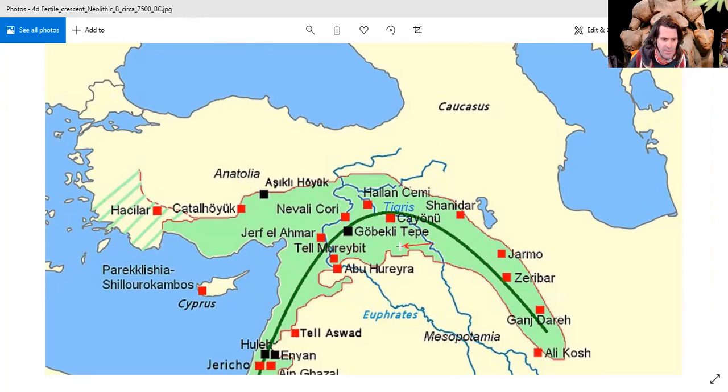Again, this is a wonderful crescent. This is so telling of much of what we are in modern day civilization. So we're thinking about all of these sites. Two points I need to make now.